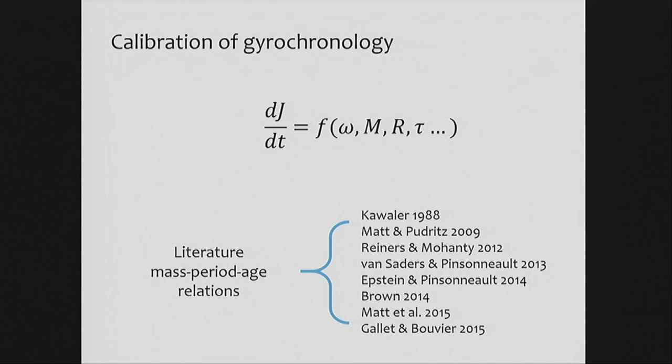The second approach is to use a slightly more theoretical approach to the problem and say that we can come up with a theoretical braking law, a prescription for how a star loses angular momentum. And we have some idea of how that braking law should depend on rotation, mass, radius, convective overturn timescale. But we don't have a very good idea of the absolute strength of that braking law. So we can set up the functional form of the problem and then calibrate the strength of the braking based on these targets that have independent ages and measured periods. This is the camp in which I usually work, and these are some of my friends in this same camp who approach the problem in the same way. But in either case, you rely on having calibrators to do this.